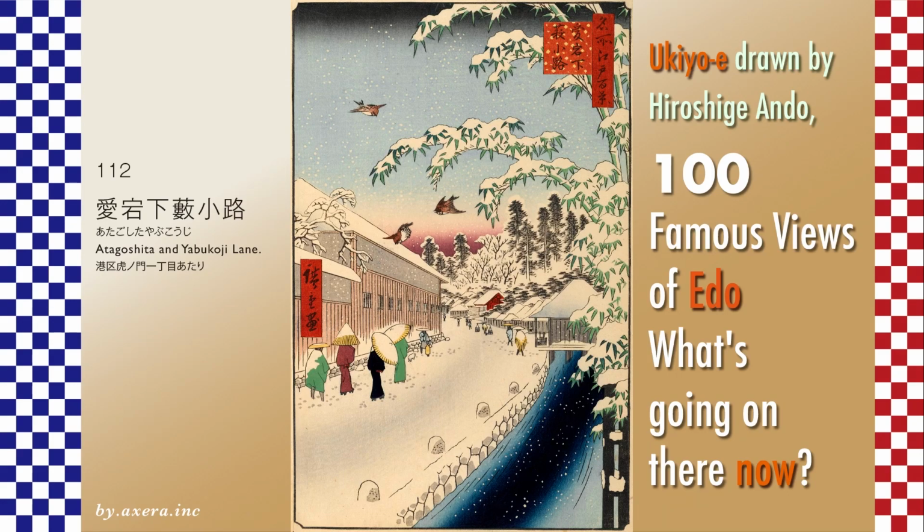I visited the location of one of my favorite 100 famous views of Edo painted by Hiroshige Ando to see what the scene looks like today. Atagoshita and Yabukoji Lane, number 112, is a view looking towards Zojoji Temple from the front of Osakaya Sunaba, a soba noodle shop located at the intersection of Atago Shita-dori and Karasumori-dori.